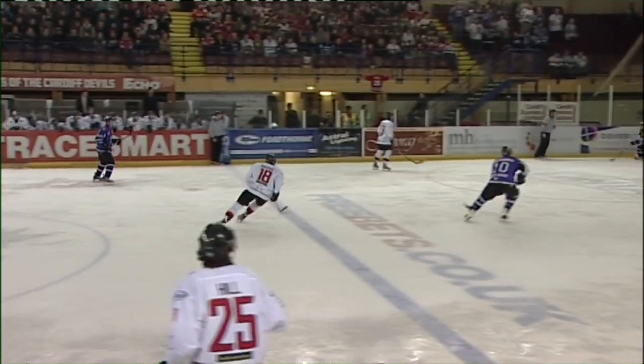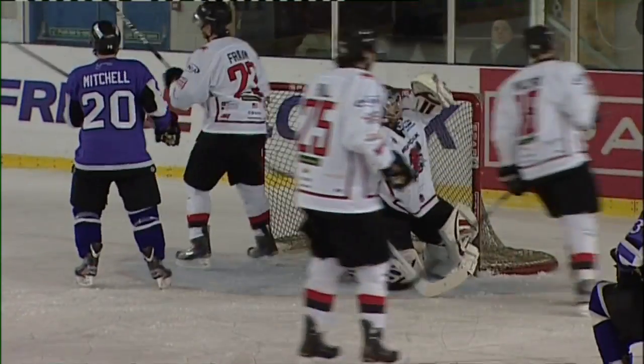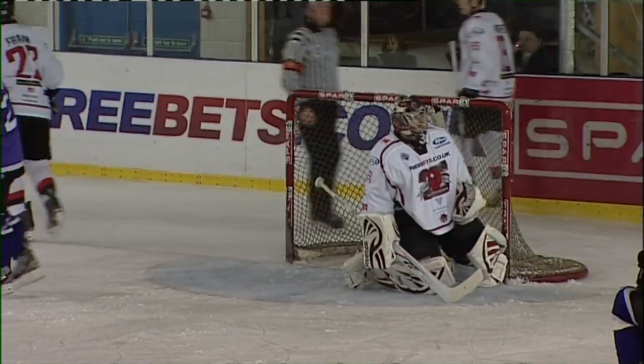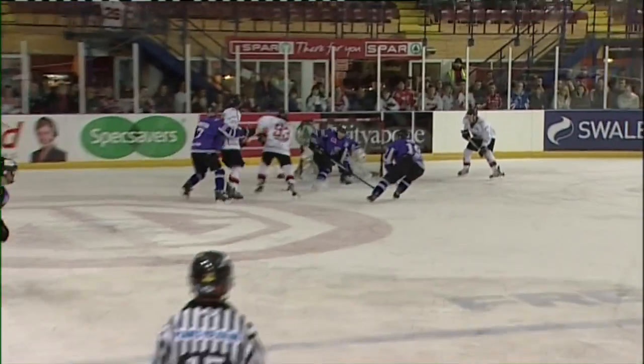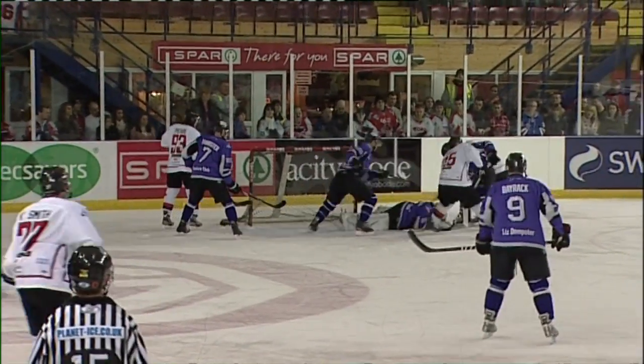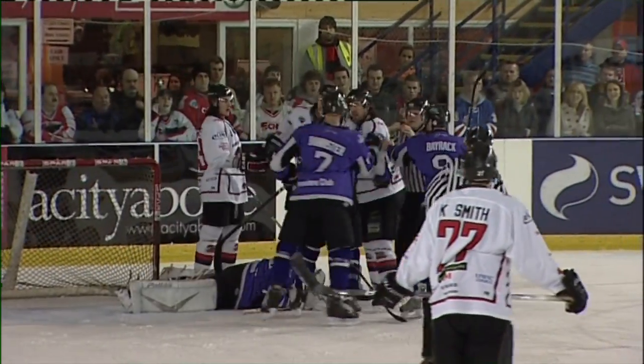9 minutes and 1 second gone. It is the visitors in front. Chance for Galbraith right-hand side. He's denied, so it stays at 1-0. But Galbraith, well, he was to play a big part in the game. At the other end, chance for McRae out in front of the net, and Phil Hill. They couldn't find a way through.